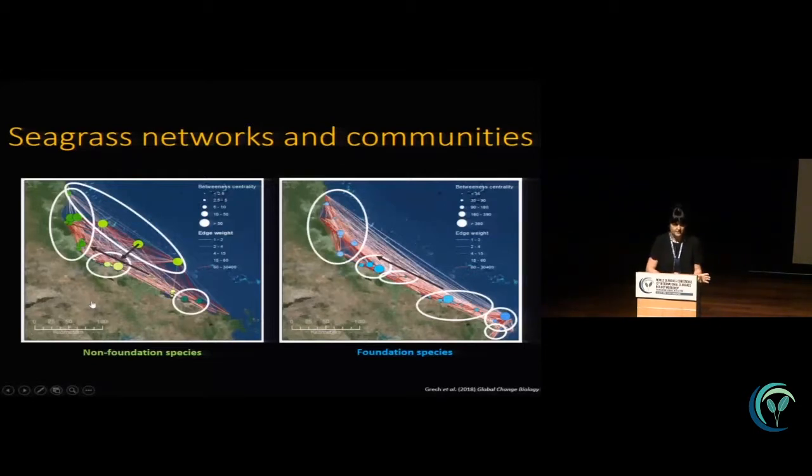So a couple of things to note here is that we have found some really important source meadows, right? That are supplying a lot of propagules to the network, and they are down here around Upstart Bay and in Cleveland Bay, and there's another one down here in the Whitsundays as well. So they're supplying quite a lot of propagules to the system. The deep water habitats too, right, are also supplying quite a lot of propagules to the system.